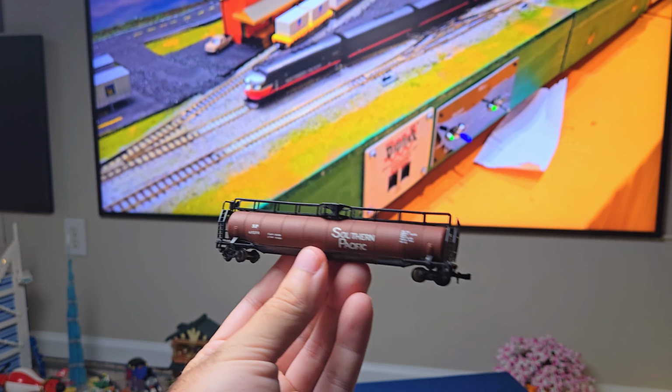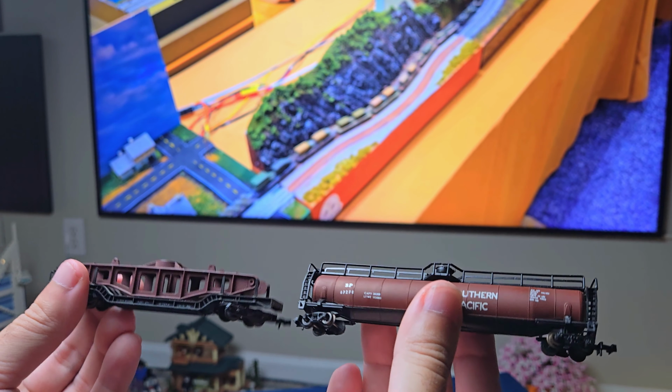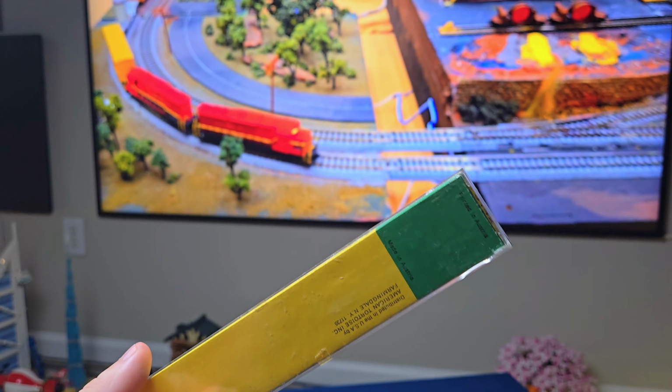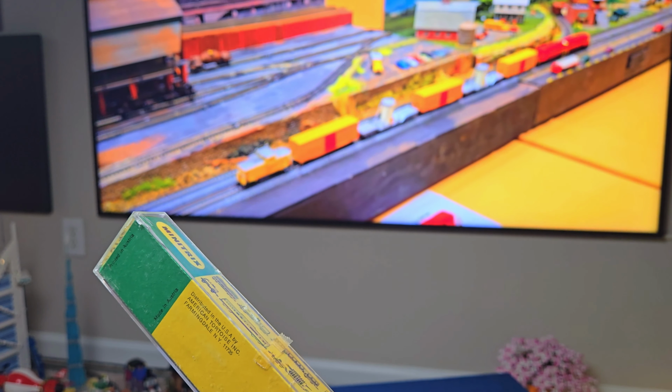But this looks awesome. These two together, I found at the same place. Look at that. That's super cool. Just pull that around back to back. It's the same paint scheme, so really awesome. Yeah, on the bottom it says Trix Austria, so you know it's old. Of course, it's got the old school Minitrix 80s style case here. Distributed in the USA by American Tortoise. That's interesting. Never heard of them before. Farmingdale, New York. Made in Austria. Cool.